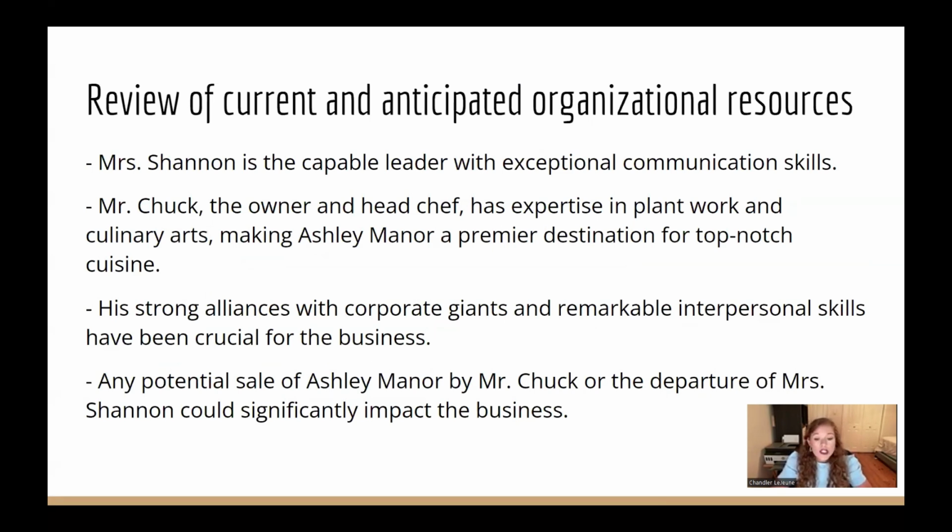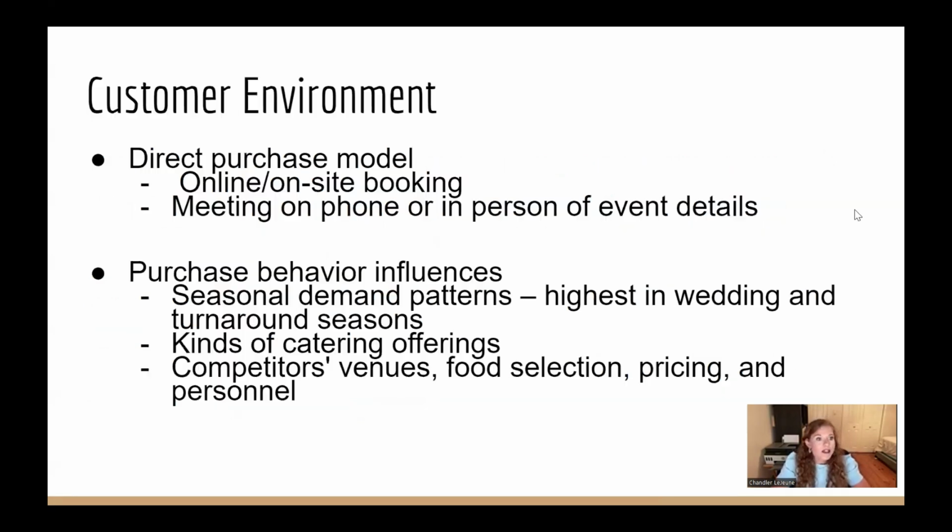Next is the owner, Chucky, and top chef. He has worked with plants for a very long time, which has built a strong alliance with corporations. His culinary arts are distinguished for the cuisine that Ashland Manor offers, and his interpersonal communication skills have further enhanced customer loyalty and helped with food suppliers in the industry when needed in the short term. We can go to the next slide.